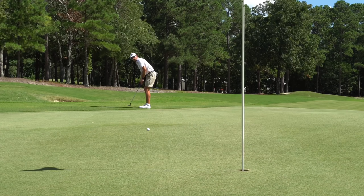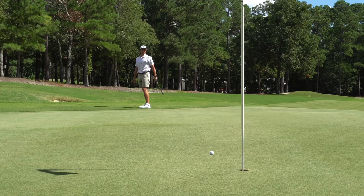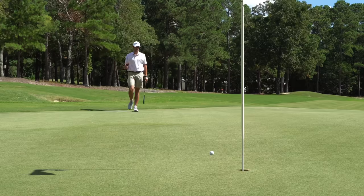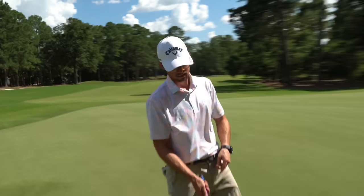That is a really good line if it has enough on it. Oh, go! That was in the center. I can confirm that was in the center. Dude, good putt. I'll give that to you.